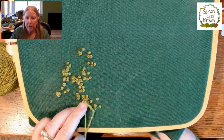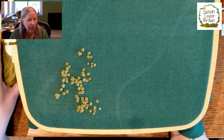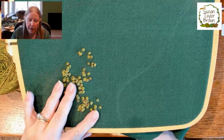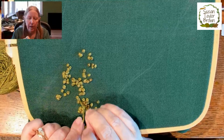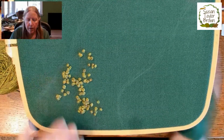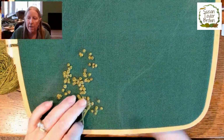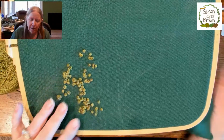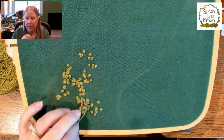What I love about starting this new batch of French knots is I can just go random. And then whenever I decide what other color I want to mix in here, I can come in here and add it. And it's, I don't know, it's just going to be great. It can't be anything but great because I'm having a good time while I'm doing it, right? Isn't that the way the story goes? I can see I should have threaded more.